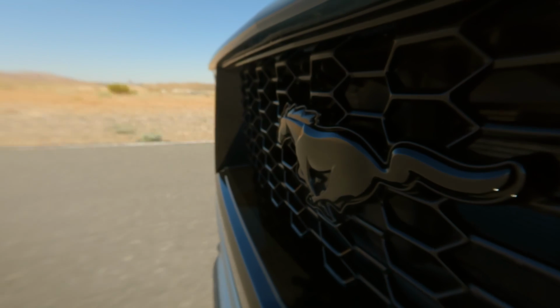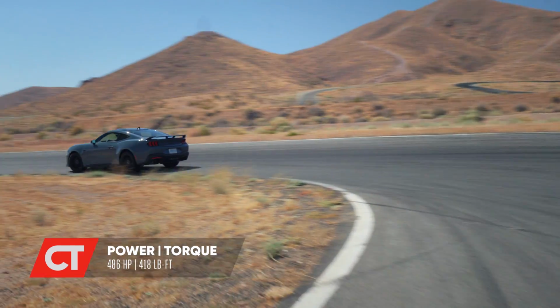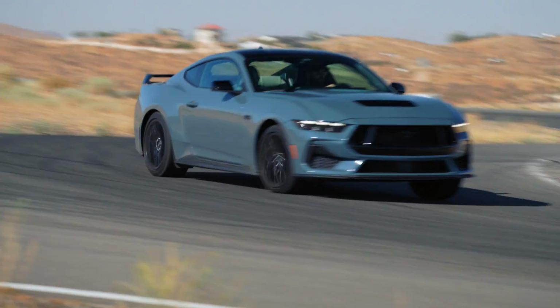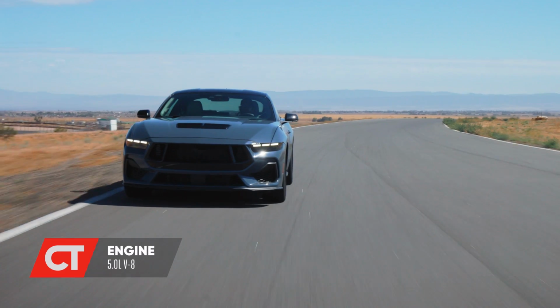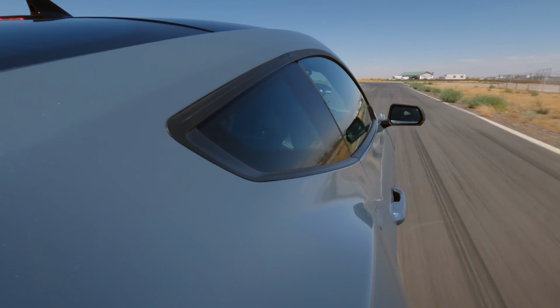As far as actually driving the Mustang goes, it's a confused car. It's not sure what it wants to be. Am I a muscle car? Am I a sports car? So it's a sports car that handles really well with completely numb steering. It's a muscle car that has an insanely long third gear. I'm still in third, I'm still in third. You'll never get to fourth on a racetrack.